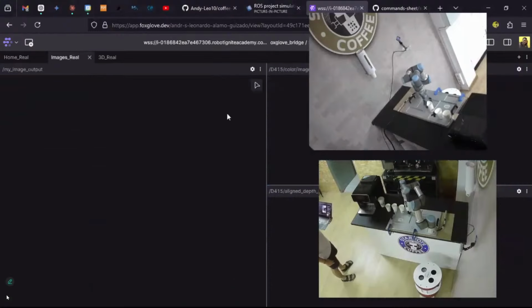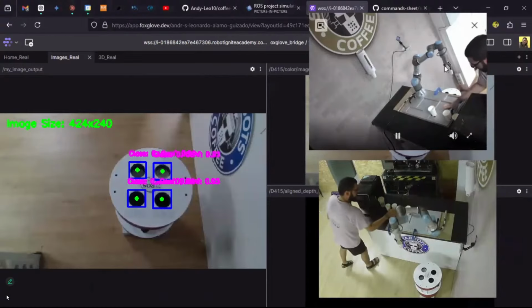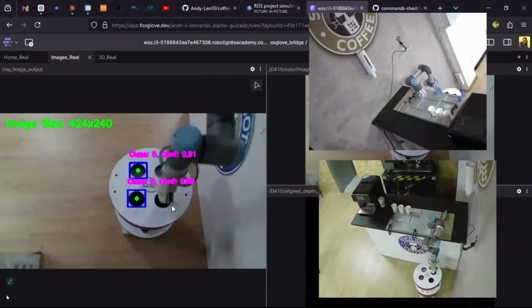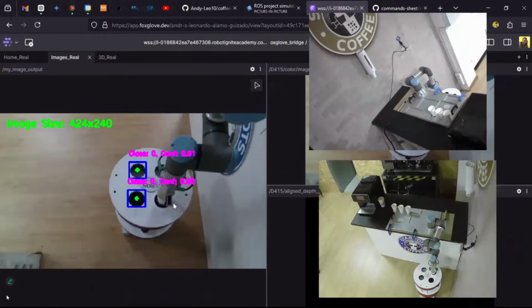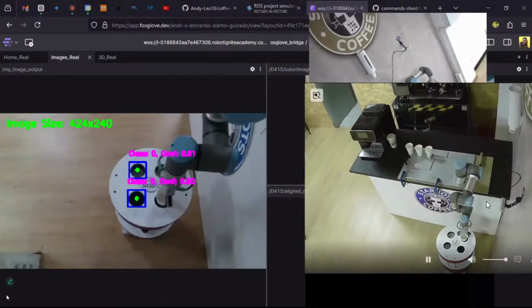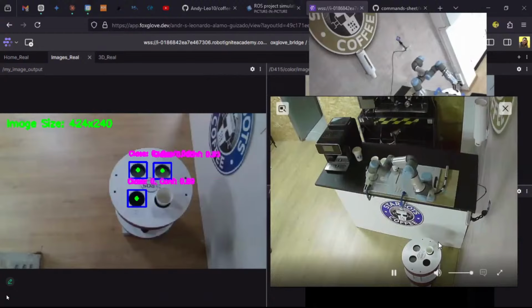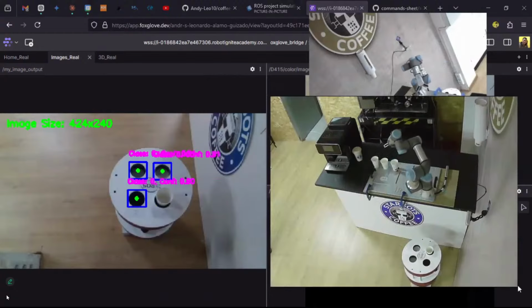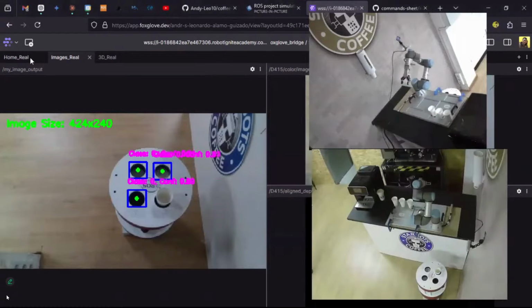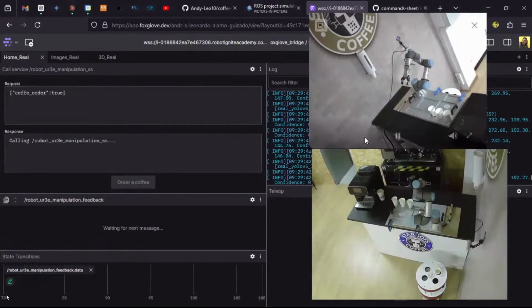And here you can see the detections. Here the robot is moving to over the hole. And as you can see, at the end, I did a change. I am doing a final approach in order to insert the cap in the hole. So we can order more coffee by pressing the button.